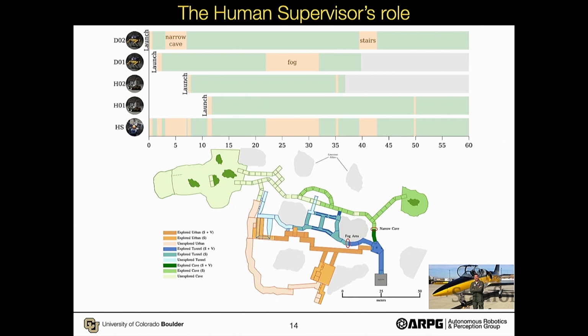So only the deep shaded places in this map are the places where we actually went. And you can see that that's not the entire map. In fact, we missed this entire unexplored cave in the back that I had shown the picture of before. And yet we still scored third. Maybe that's a lesson to take away, but let's talk about that in a second.